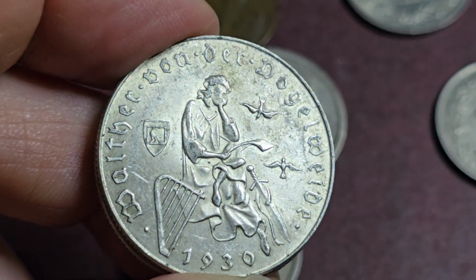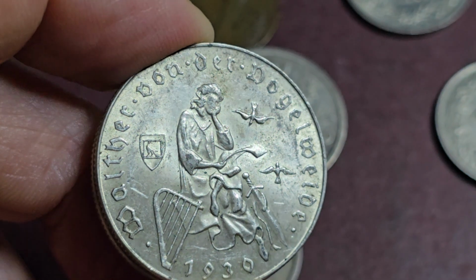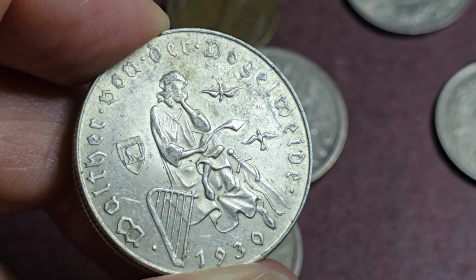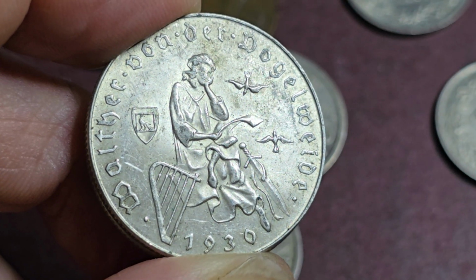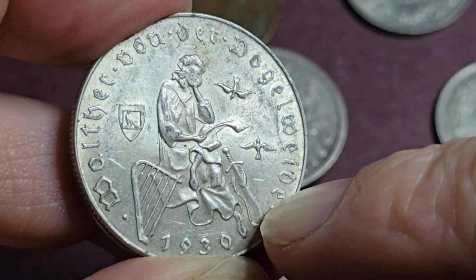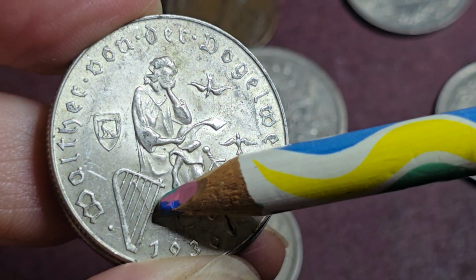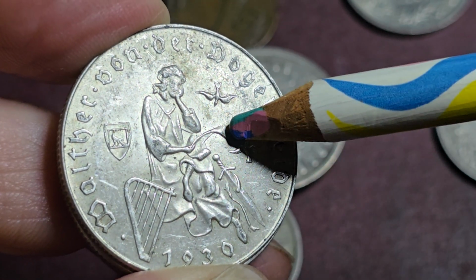And this one here is 1930, and this celebrates Walter von der Vogelweide, on the 700th anniversary of his death, so that's what that celebrates. And what we have, he has a sword. Let me get my pencil. We have birds, probably doves of peace. We have a harp, and he's reading from a manuscript.